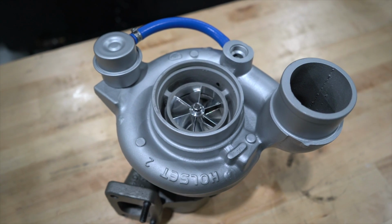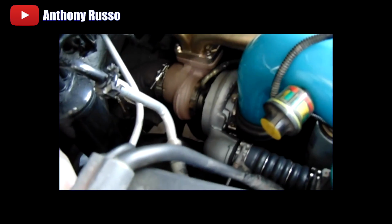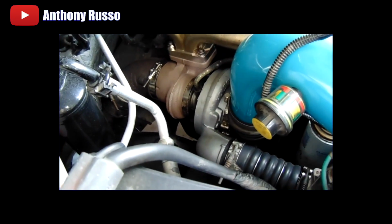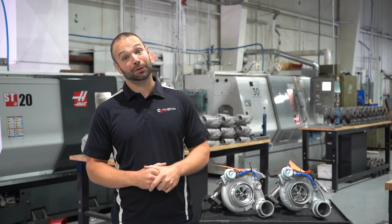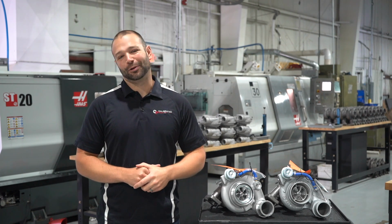The fun part is shopping. Getting on YouTube, getting on the internet, checking out what other guys have done, looking at those big power numbers, dreaming a little bit. All right, I'm not going to tell you not to do that. What is it like to drive an 800 horsepower truck? Well, it's pretty damn fun, I'll tell you that. But do you need an 800 horsepower truck?